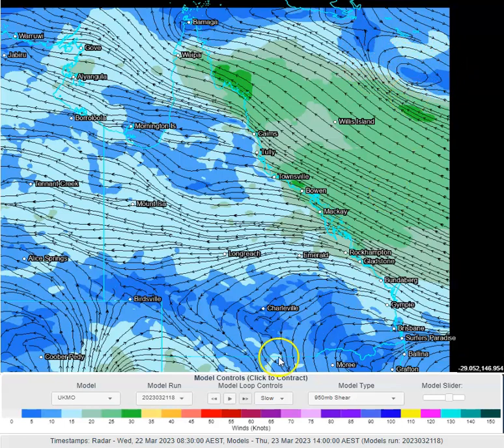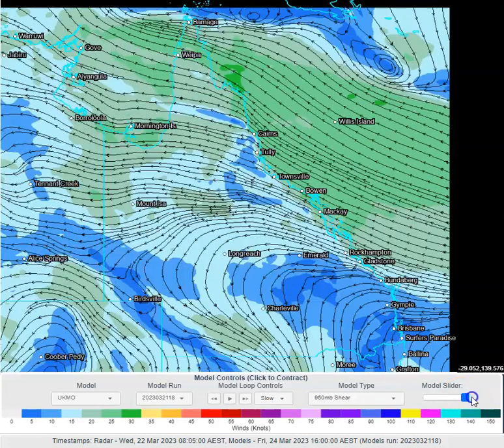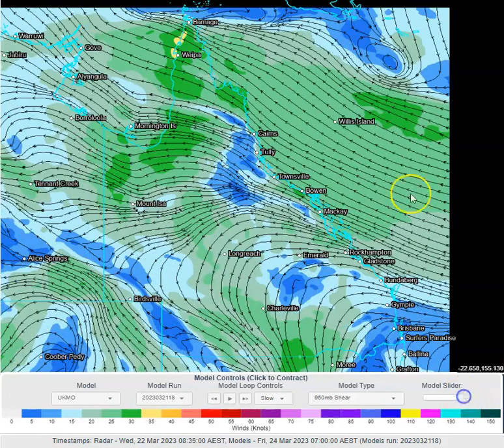It does look as though over the 48 to 72 hour period, it might try and develop a bit more of a circulation on its northern side. So there may be some level of intensification. I wouldn't even call it intensification, I'd call it more development. But we're not anticipating that system to become a tropical cyclone. And you can see by Friday there, the system just developing a slightly stronger circulation, but once again remaining well below cyclone threshold.